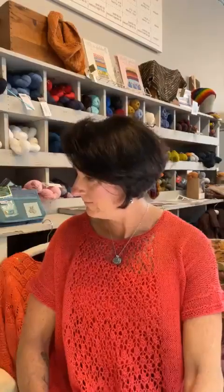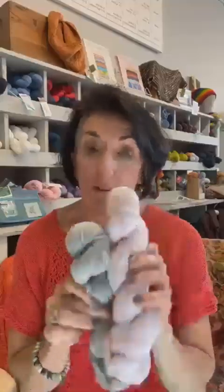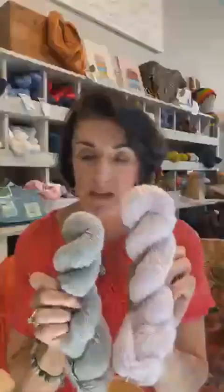Then I also, boy, I have a lot of yarns to show you today. I picked these out because if you remember, the sweater I made for my friend was in the tutu, and we have more of this in the sale, and we have the sidewalk, tutu and sidewalk. These would be really good in the sweater I'm wearing, Ooh La La.